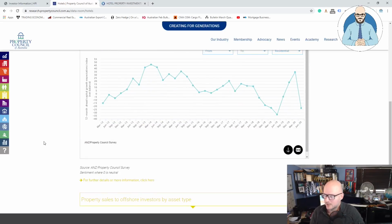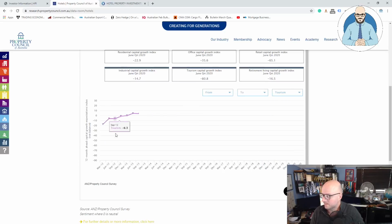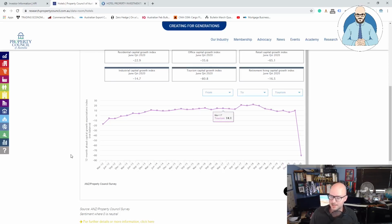The property value sentiment index, and well, here you go. Let's have a look. We've got tourism. Bloody hell! Look at that. 9.7. Negative 80.8. This is 12 months ahead capital growth expectations. This is what people expected to grow. So, there's a lot of people that are concerned in this sector.